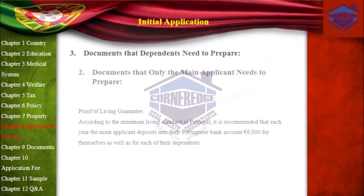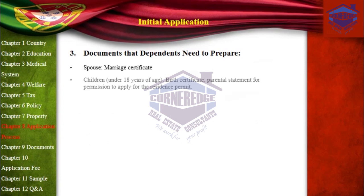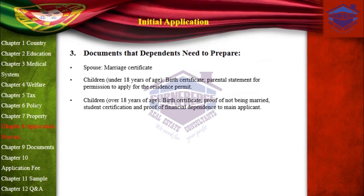The following are the documents that dependents need to prepare. The spouse will need a marriage certificate. Children under 18 years of age will need a birth certificate, a parental statement for permission to apply for the residence permit, and children over 18 years of age will need a birth certificate, proof of not being married, a student certification, and proof of financial dependence to the main applicant.